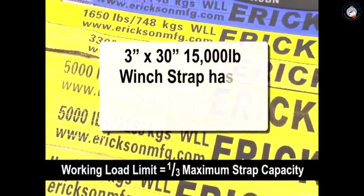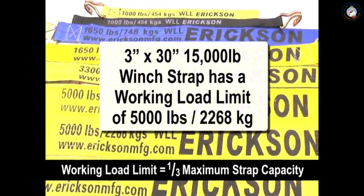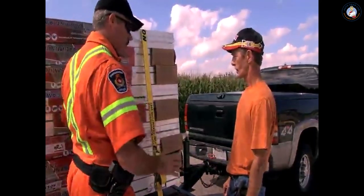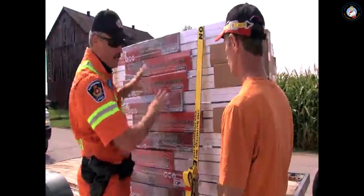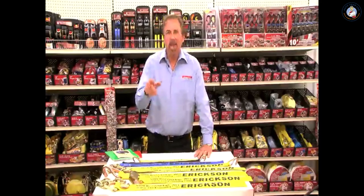At Erickson, we've taken the initiative to put the workload limit in kgs and in pounds on all our 3,000 pound and up straps. Anything that could be used commercially. We also have a sewn-in tag in all the straps showing the part number, the workload limit, some warnings on protecting the webbing. We're also a member of the Web Sling and Tie-Down Association. We're a voted-in member. Buy Erickson tie-downs with confidence.